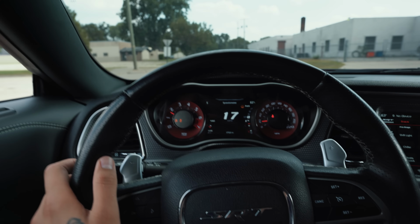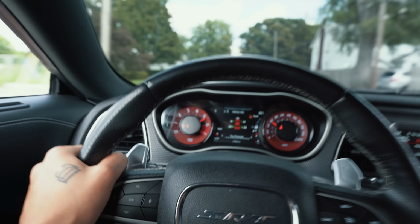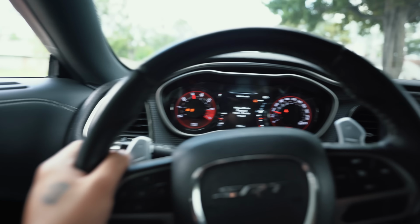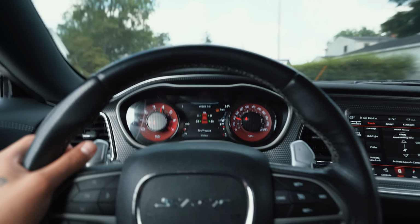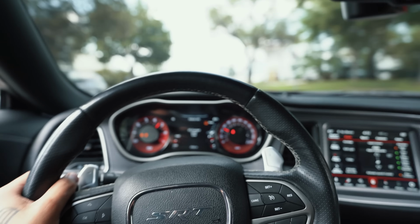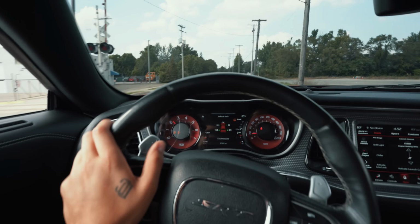Oh yeah. Breaking this car in. It's not broken in, this one. Gosh, it winds so much. Holy moly. We're gonna go to jail today, aren't we? Track. This thing is so fun, man.